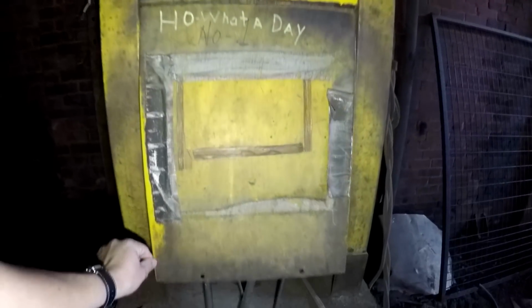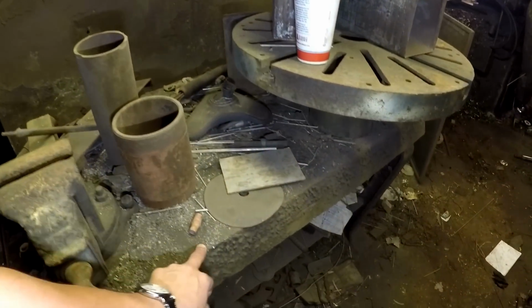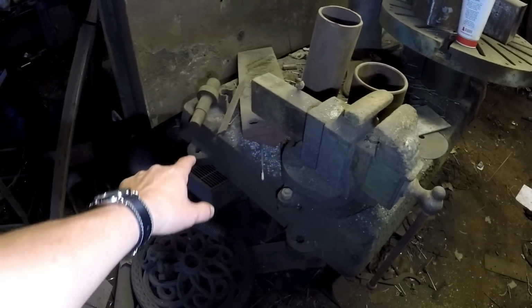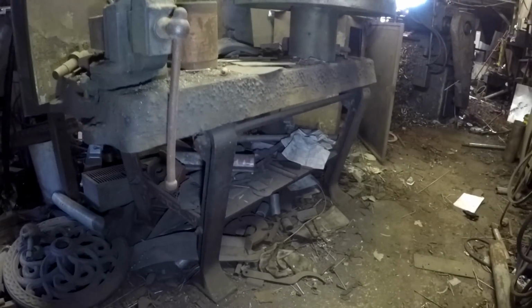Very cool. And look at the stand that it's on. I don't know what that come off of, but he says this is an original piece to the shop itself that they used to put the welder on. That's really cool. This was a neat old table that they do their welding on right here. To me it looks like a machine base, maybe like a drill press. I don't know, but that's what it looks like. And they put it on these cast iron legs.